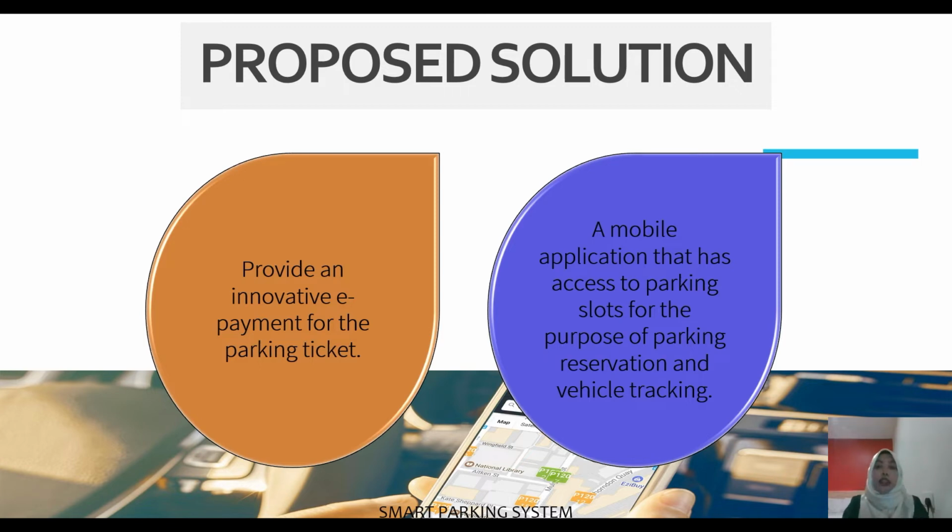The next one is to create a mobile application that has access to parking slots for the purpose of parking reservation and vehicle tracking. By doing this, it can ease customers to track their parking slots so that they don't have to take pictures of their parking slots each time they park.